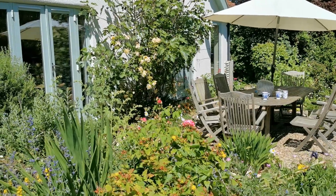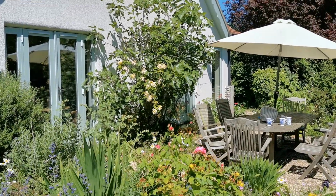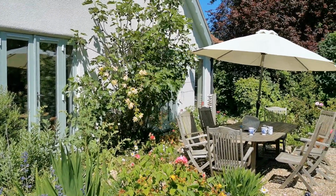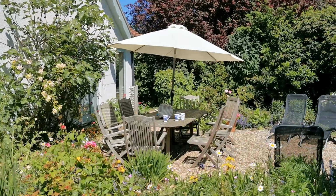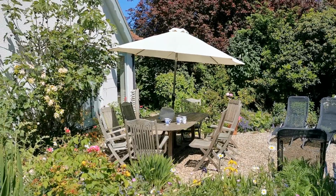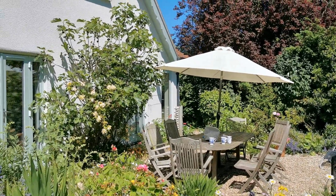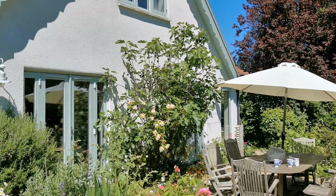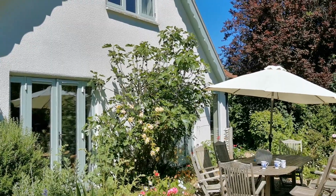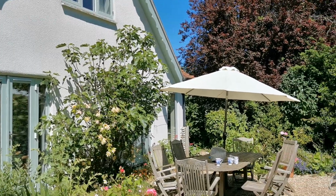The Golden Showers rose on the back of the house where it's south facing is almost finished now. You can see just the last flowers on that. Got the parasol out for a cup of tea this afternoon where we've had our lunch. This courtyard gets so baked in summer, you really do need a little bit of shade. The fig trees, should have pruned that a little harder last year because it's up now to about the 10-foot mark. But again, with the mild winter we've had, absolutely covered in young figs.